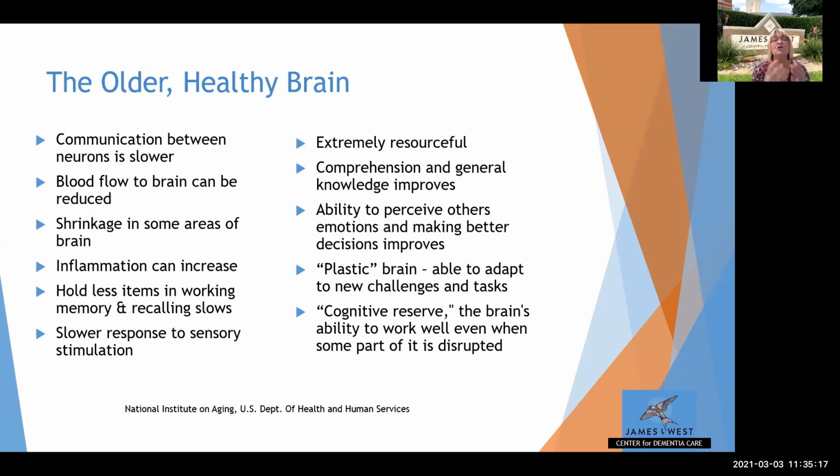But some things that stay and even get better, we become even more resourceful the older we get because of life experience. You know, we're wise. We call it getting wise. We're very resourceful because we have lived longer. Our comprehension is still there. Our general knowledge even improves, where that big umbrella of things that we know improves as time goes on. So our ability to perceive others' emotions and making better decisions improves, where we're reading somebody, we're reading their body language, we're reading their gestures.